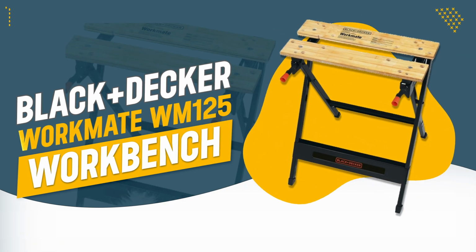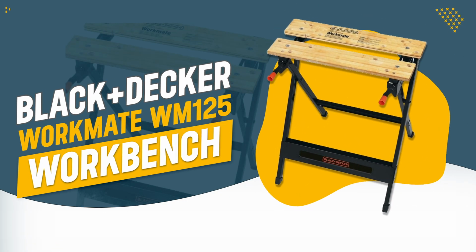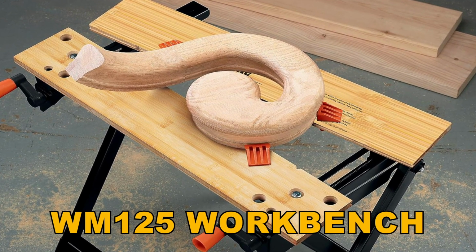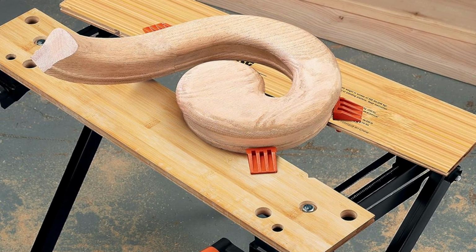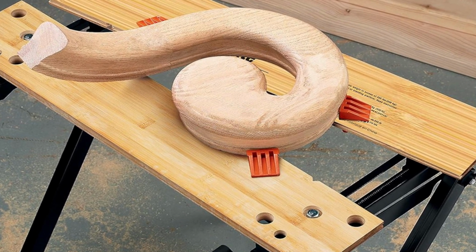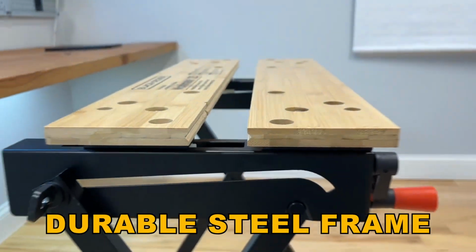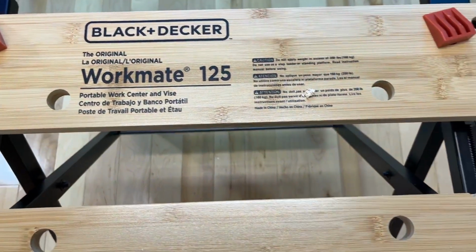Number 1. BLACK+DECKER Workmate WM125 Workbench. The WM125 Workbench is a robust and versatile portable workbench designed to meet the needs of both professionals and DIY enthusiasts. Featuring a durable steel frame and wooden vise jaws, this workbench ensures stability and reliability for various tasks.